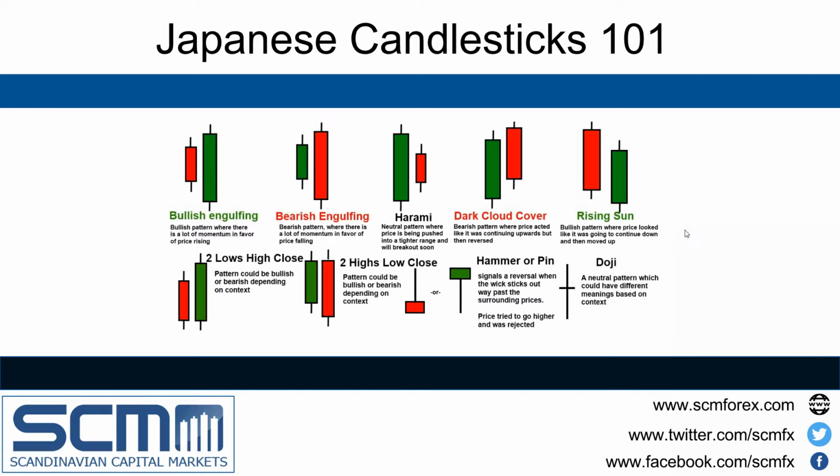There's all these different candle patterns. When you start combining them together, we all know the basics of opening at the bottom and closing at the top is bullish, opening at the top and closing at the bottom is bearish. And again, we're not really here to endorse any of these.